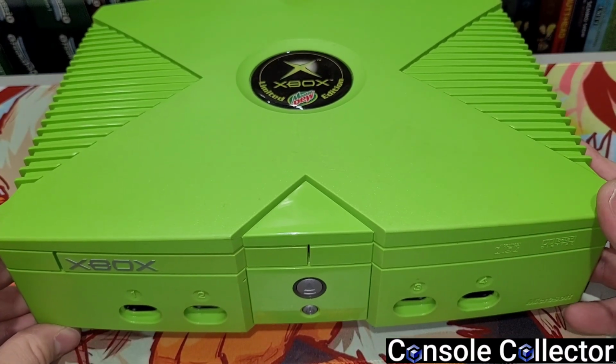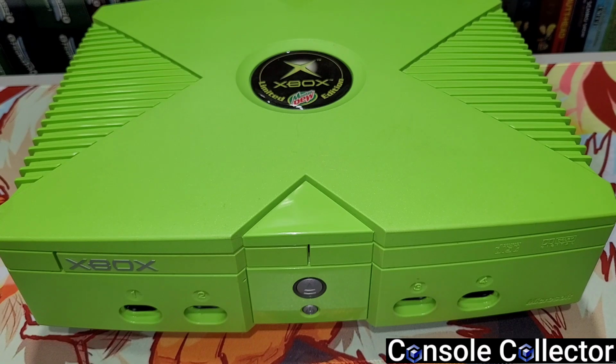When people see this sitting in my glass displays when they come down to the game room, it definitely catches your eye. This green just pops out at you.